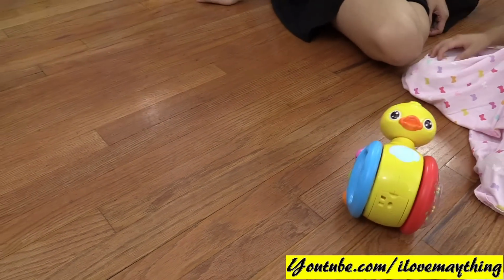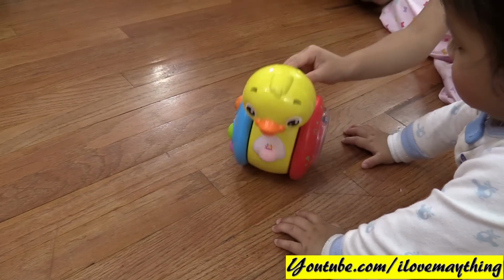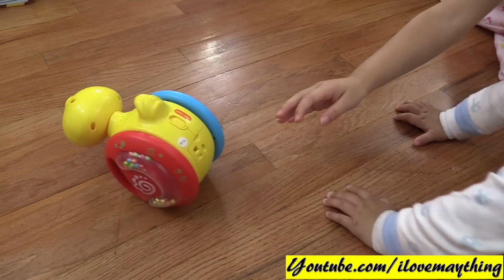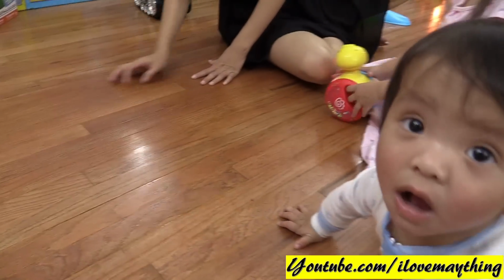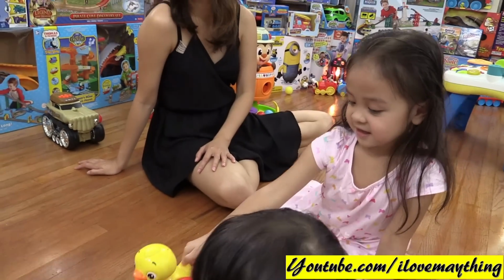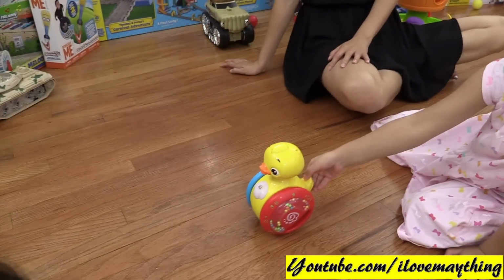Quack quack quack quack. Ducky ducky. Quack quack. Quack quack quack quack quack quack quack quack quack quack quack quack quack quack quack quack quack quack quack quack quack quack quack quack quack quack quack quack quack quack quack quack quack quack quack quack quack quack quack quack quack quack quack quack quack quack.